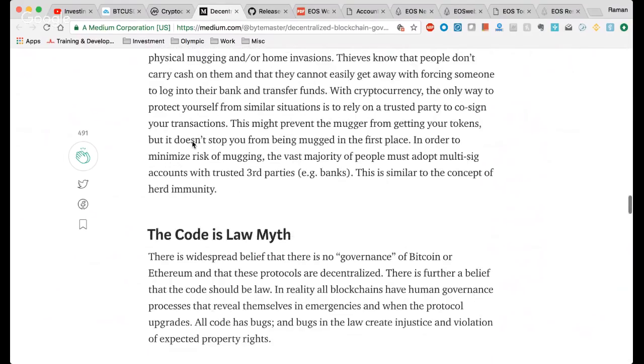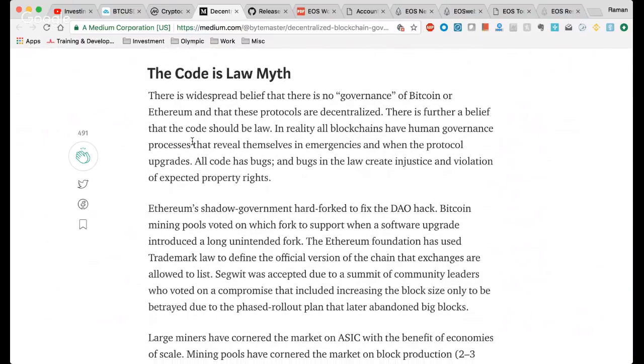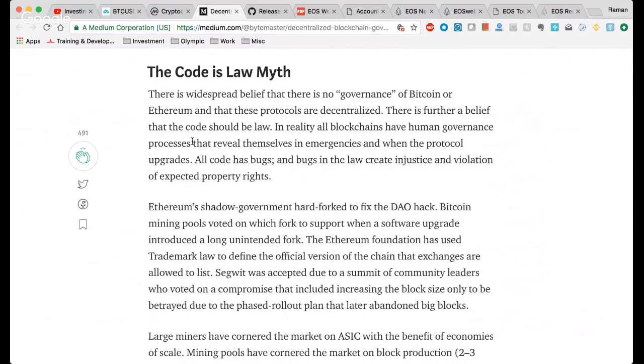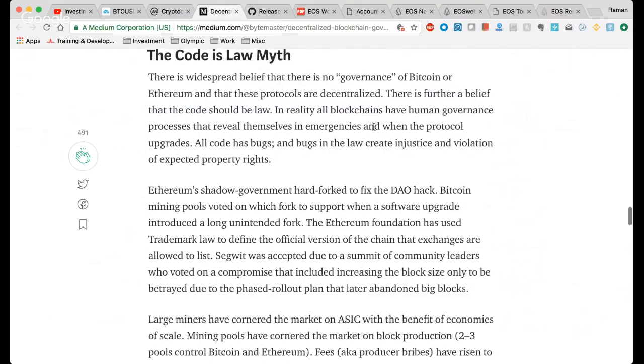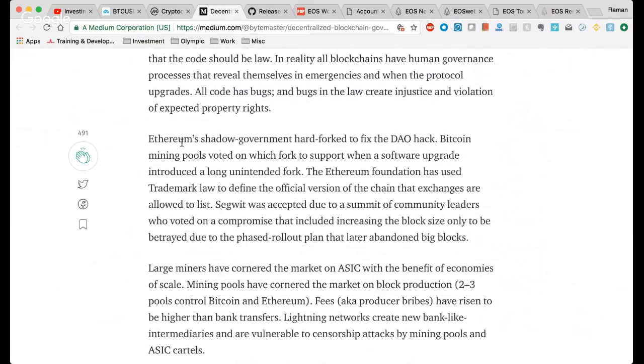Now, one more very interesting part which Dan Larimer highlighted. For anybody who is against this whole governance model, he is talking about why Bitcoin and Ethereum also have some sort of governance, even though it is not a democratic way. For example, Ethereum decided to hard fork when the DAO hack happened. This is something Thomas Cook keeps talking about. That is $300 million worth of tokens lost because of this fork and the DAO hack.